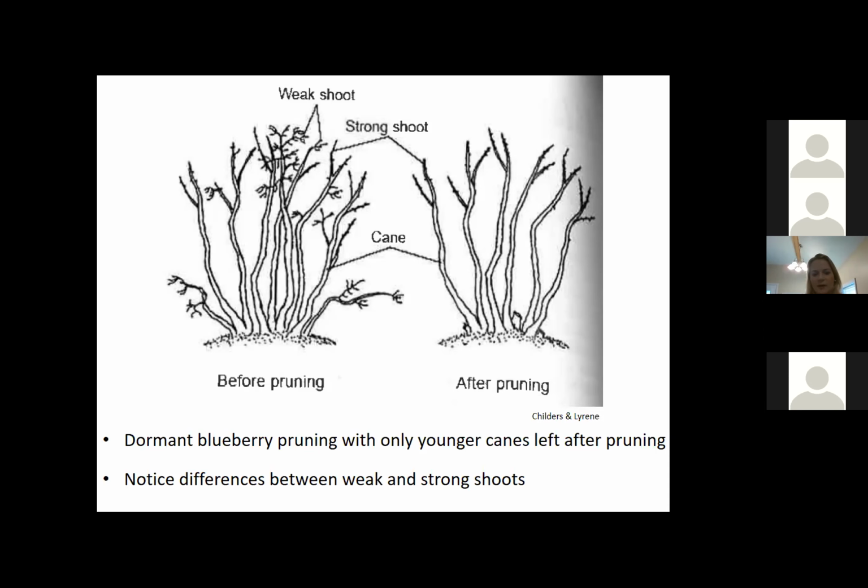And I mentioned there dormant blueberry pruning with only younger canes left after pruning. I probably shouldn't state it quite that way. You want different age canes, but what I really mean by that is that you definitely want to remove the oldest canes that are becoming less productive and have been there so long. You definitely want to make sure those are moving out and that you're making room for younger canes.